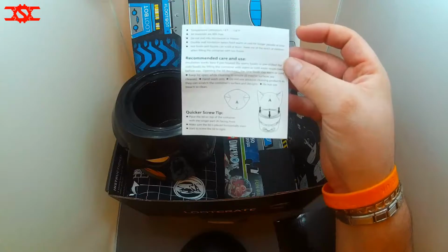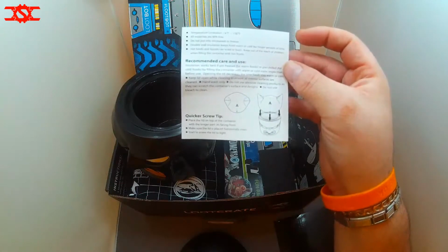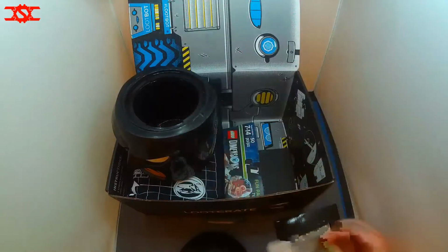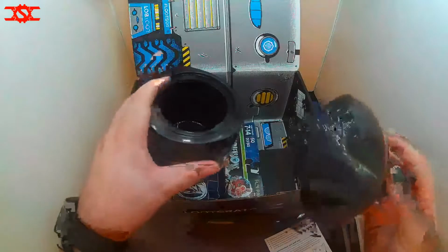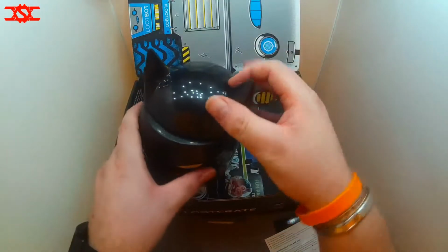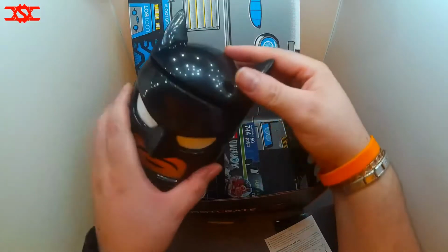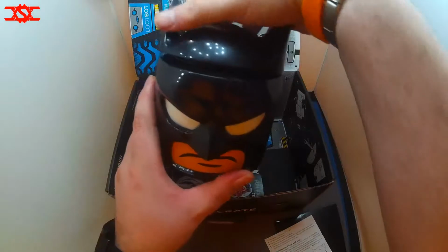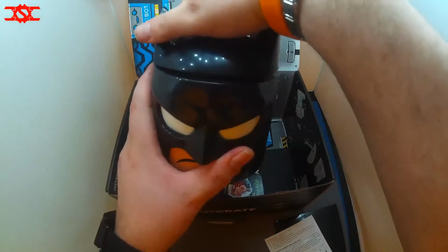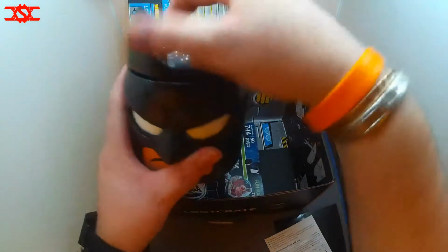Quicker screw tip. Okay, telling you how to screw it on. So, you know, you can also tell my grandmother how to suck eggs if she was still alive. But it does say put the lid on backwards. Make sure it's level. Okay, that's not level. How do you make sure it's level then? You just guesswork. Hang on a minute. That's it. We're level.